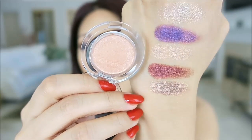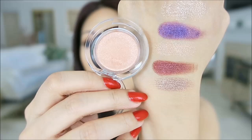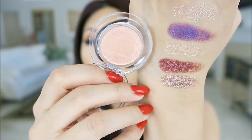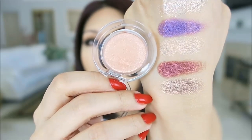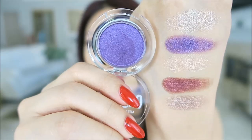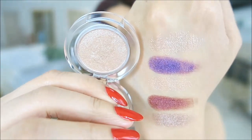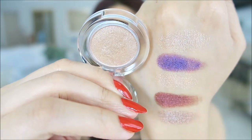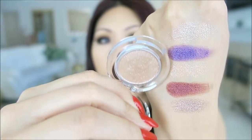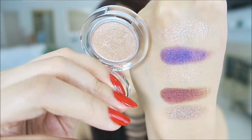I usually tend to use it in the inner corner because I'm a smoky eye girl. But if you like doing a really beautiful cat eye with a really shimmery, pretty, soft shadow, this would be really great. This one is called Nebula. I don't really need to talk about it. It's beautiful. Last but not least is Stardust. This one is much more glittery. It's still pretty smooth, but it's not metallic or shimmery in the way these are. This one definitely has more glitter shimmer.